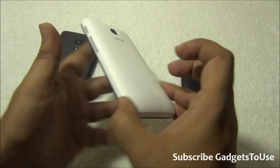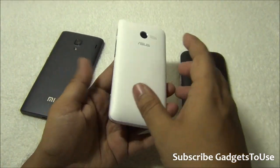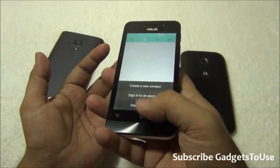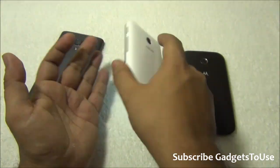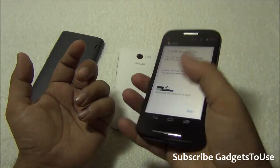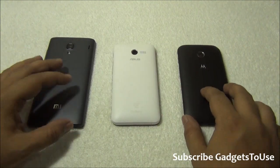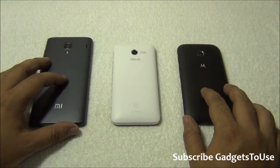When we talk about the Zenfone 4, it is also quite strong in terms of overall build quality. It is a pretty good handy phone, and you can easily hold it in one hand. The Moto E again has very good build quality. So in terms of build quality, all these three phones come very close to each other, and they are almost equal in that department.